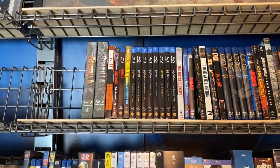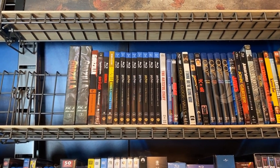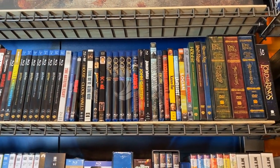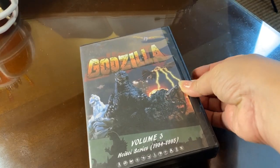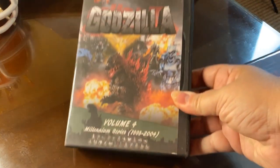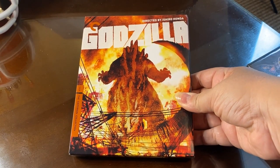Okay, so let's take a look at the second shelf. Now, we just finished up with those other Godzilla films. So let's just take a broad look at what else is on this shelf, and then we'll go through them individually. I have the remainder of the Godzilla films just in these cases. There's the Millennium series, that was the Heisei series. And then I've still got the original release.